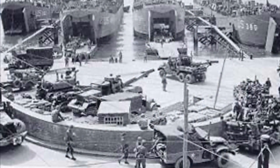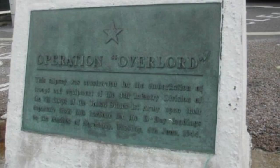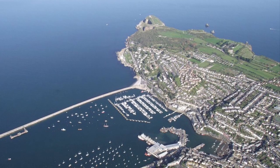Brixham also played a very important role in the D-Day landings, with the 4th Infantry Division departing from here destined for Utah Beach in Normandy. Special ramps and piers were constructed, and some are still used today. There is a plaque commemorating Operation Overlord by the breakwater and well worth a visit. Brixham is part of Tor Bay and easy to get to.